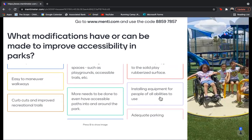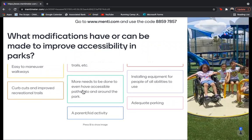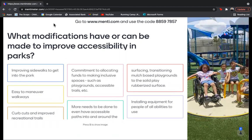Installing equipment for people of all abilities to use, great. Curb cuts and improved recreation trails, easy to maneuver walkways, adequate parking. More needs to be done to even have accessible paths into and around the park. And a parent and kid activity. Yeah, parents need to be active too when they go to the parks. That's very true. Awesome, good answers, guys.